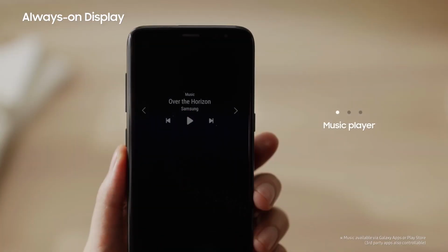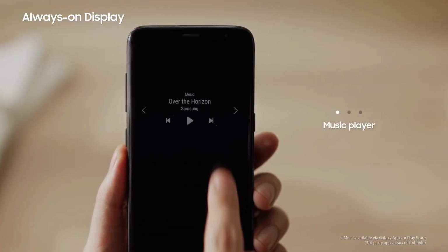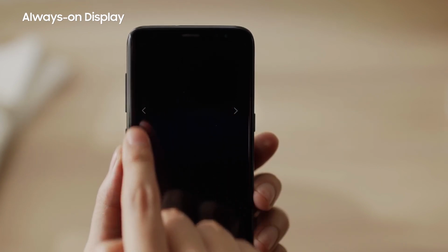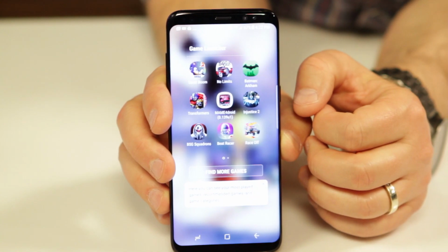Samsung does have its own software built into this thing as well, which kind of bloats it a little bit, but they've definitely become a lot smarter and a lot stronger in this category. So the software that they do add doesn't get in the way so much. I actually like their game launcher, which is pretty rad.